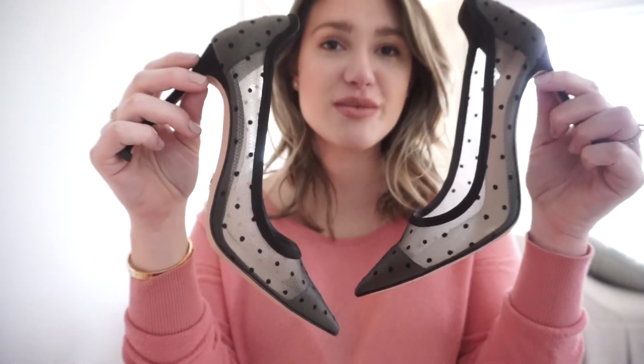I have worn these a ton. They're probably the highest heels that I own. They are Christian Dior, and they are polka dotted, and they're just beautiful. And I love these so much because you guys know that I pride myself on buying classic pieces, and especially as I have been purchasing more luxury, I wanted to make sure that everything that I purchased was a classic neutral piece. And now that I have a great base to work with of products and pieces that I love, I feel like I can add more fun pieces in.